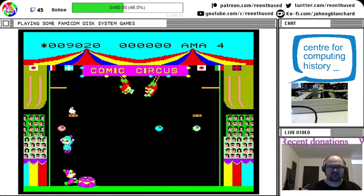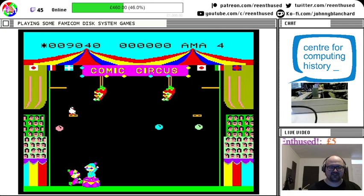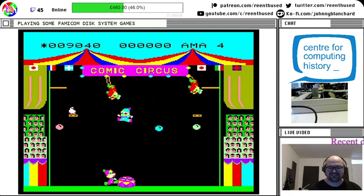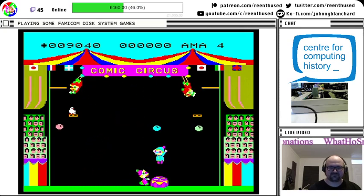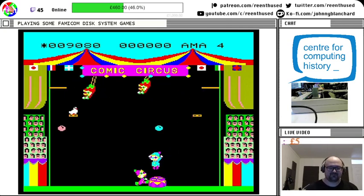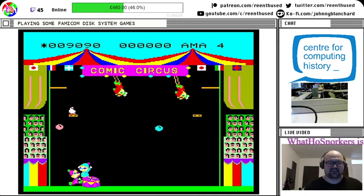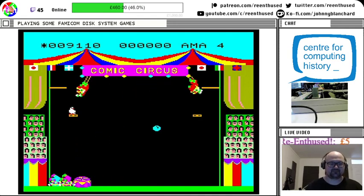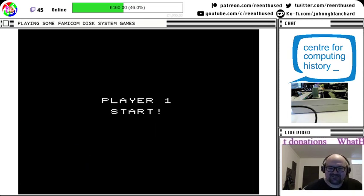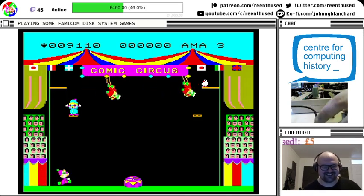He's gonna hit the last bird. No, he didn't. Now he is. Can't get that last balloon in the corner. Right, got one. Ugh. Oh, we crushed both of them. Right, so that was Comic Circus.